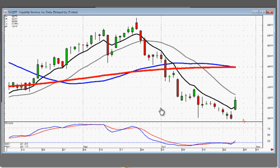Here's a good one. LQDT, kicker signal in the oversold area up through the T line. No problem with buying this one. Where's our first target? The major moving averages. Where's our stop loss? It shouldn't close back below the T line. This one probably has a good option strategy to it. But whenever you remember, candlestick signal in the oversold area, gapping up is your best friend. This is going to be a good friend.